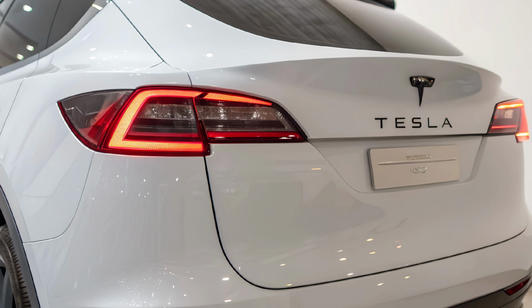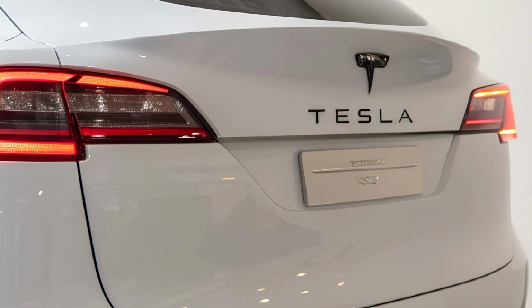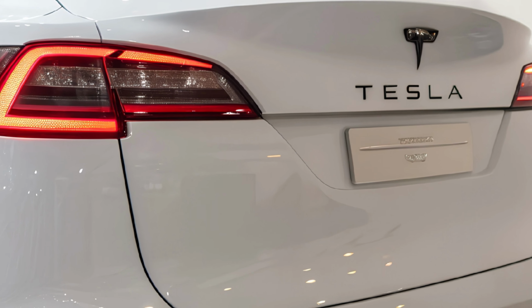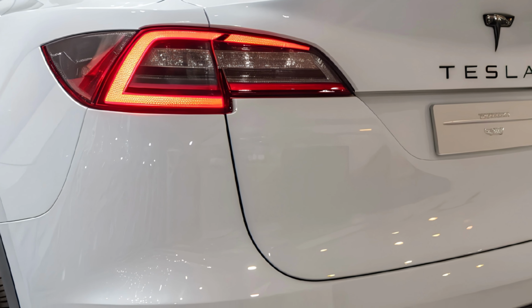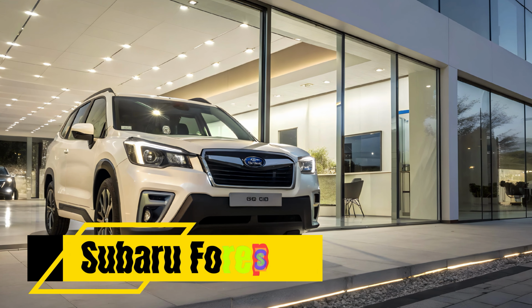The Model Y may not offer traditional luxury trims or tactile buttons, but it offers unmatched tech, efficiency, and innovation for families ready to go all-electric. If your household is future-focused, this SUV is your perfect match. Number 7. Subaru Forester.